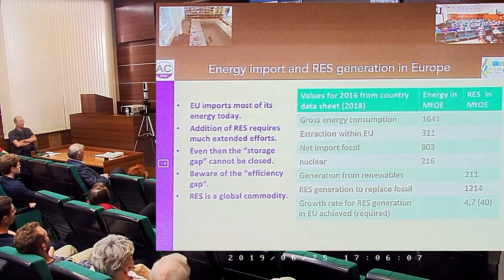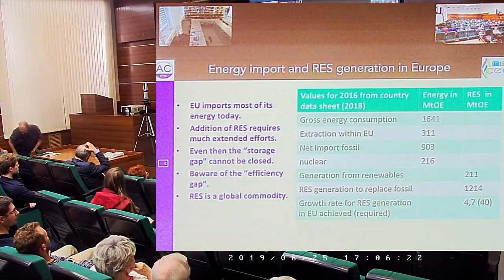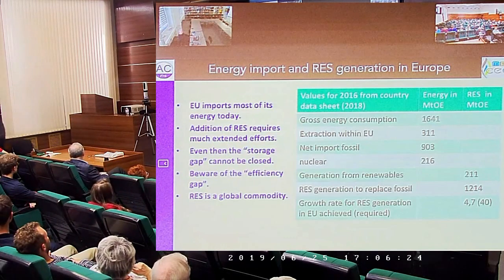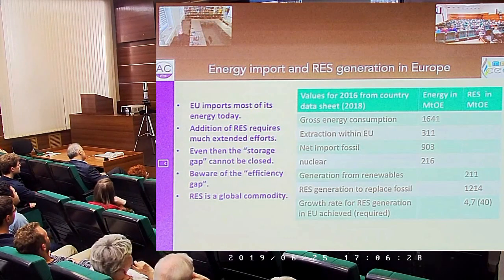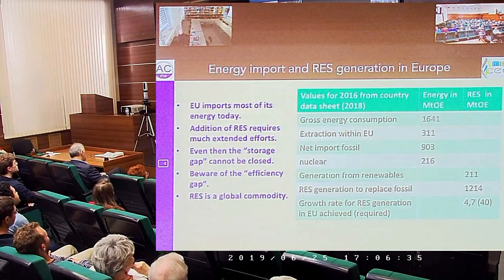We have to think about the idea that renewable energy is a global commodity and will be transported by ships and pipelines the same way as non-renewable or fossil energy is being transported today. The whole thing is we have to replace black oil and black gas by green oil and green gas. That is an essential concept. You might not think that this is really realistic, but I will hopefully convince you that this is A, realistic, and B, necessary. A few numbers here.